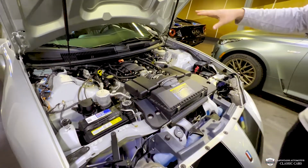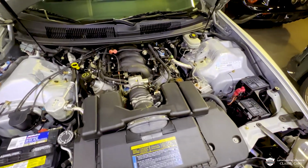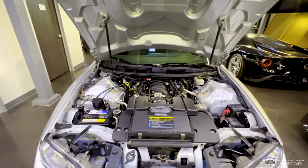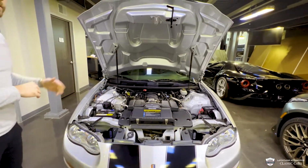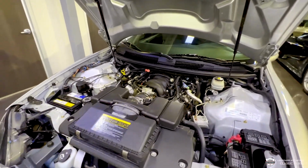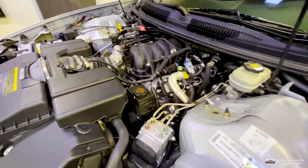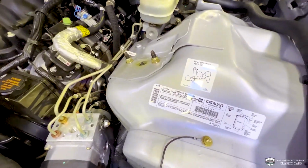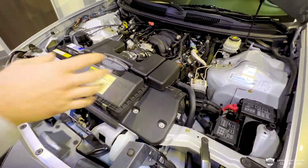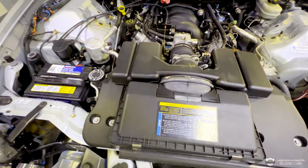And after all these years, those shocks are still in great shape, lifting the hood up with ease. And that is a 5.7 liter LS1. This is a 325 horsepower, backed by a 4L60 four-speed overdrive automatic transmission. The detail in here, this car has never been put away wet, that is for sure. Probably the cleanest factory LS engine bay I've seen. It looks like it maybe has 10 miles on it. All your factory stickers, clamps, hoses, even your inspection markings are still present all over the place.